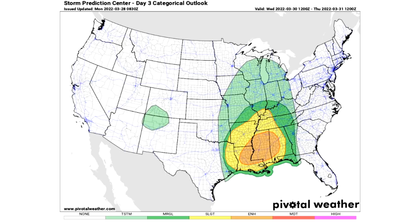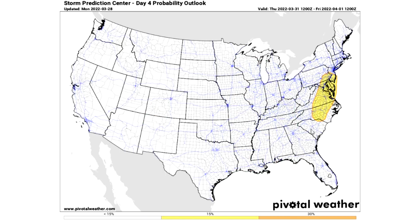We even have a day 4 outlook here, and we can tell you that as of now, this translates to at least a slight risk here for the Mid-Atlantic and portions of the Southeast here in this yellow region. So we will probably at least have a slight risk there within that yellow area. Anyway, I know we just covered a lot of ground in such a short amount of time.